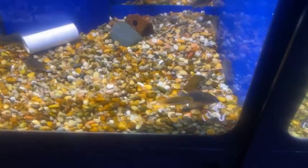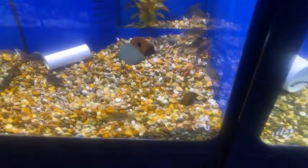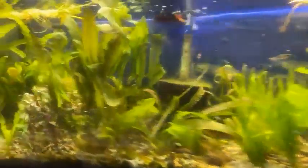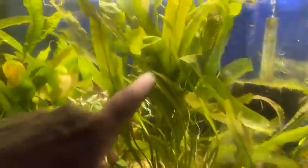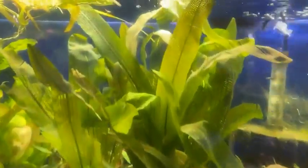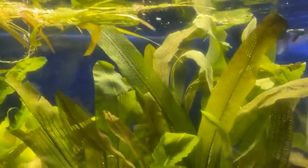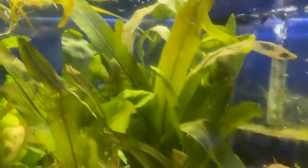They're also known as the green brocious cats, and they do a great job cleaning up the leftover food on the bottom of the tank. Plant tanks are really stocked. The boys did a great job. This is Madagascar lace. And if you look at those leaves, they have a beautiful lacy type pattern.